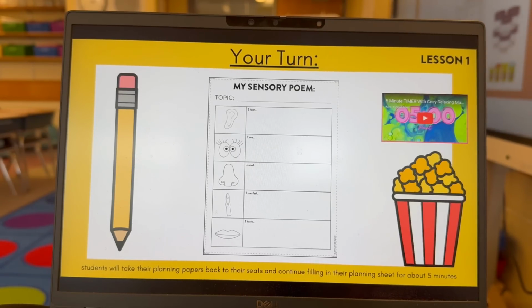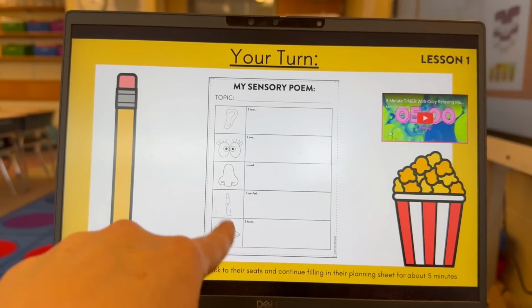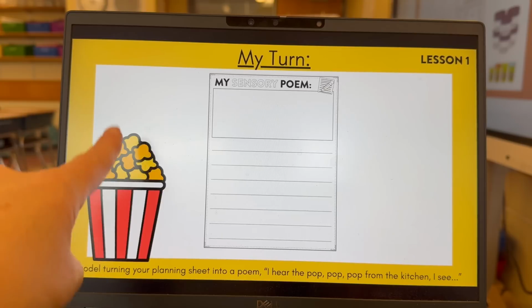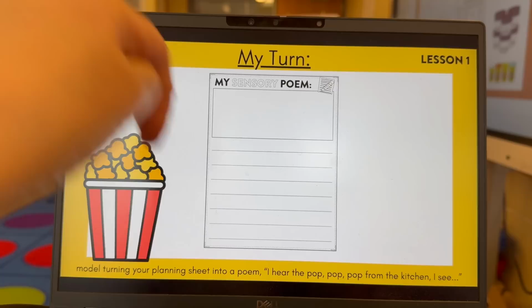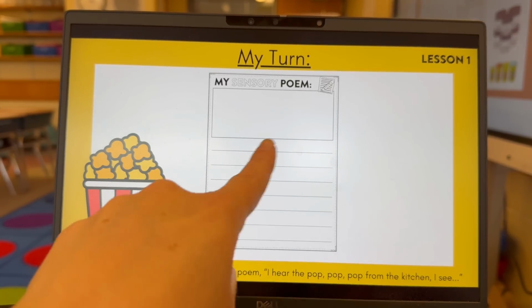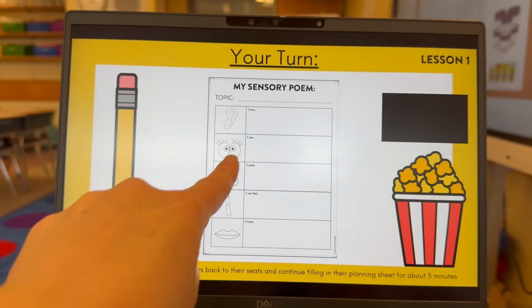And then they will go back and do this on their own for just about 5 minutes because we just did it together. Sometimes I'll combine these two and just give students this sheet and we do it together while we talk about it. And then I show students how I take that planning sheet that we did for 5 minutes and turn it into a poem. So I hear the pop, pop, pop from the kitchen. I see the yellow butter on the kernels. And I write down each sentence with each of the 5 starting points here.